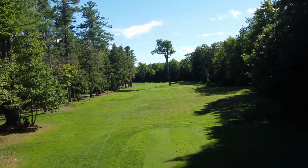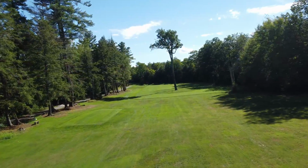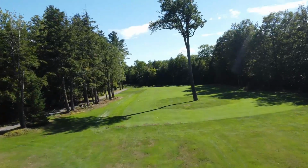We're coming up to what I think is about the hardest hole on the course, number 9. Got a monster tree dead center of the fairway. Got a forced carry on the second shot. Wait till you guys see this one. It's a beauty. Okay, hole number 9.